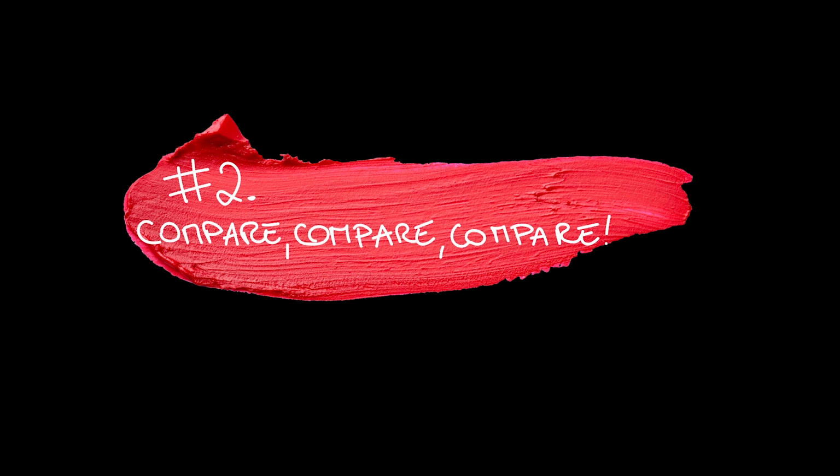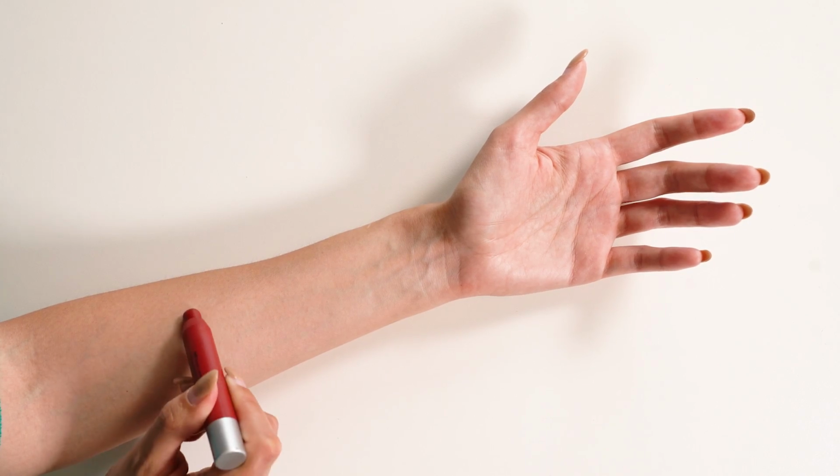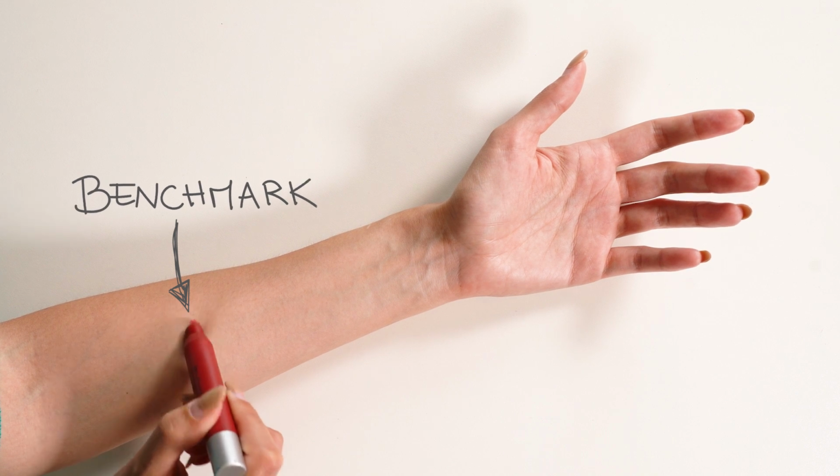And then compare, compare, compare. When you're shopping for lipsticks, start by finding a pure red, a classic red. I apply a bit of this one here first as a benchmark against which I will compare all the others. My benchmark is this one, which you've seen me wearing in many videos. This one is my go-to. Then you can start trying on lipsticks you like. Always make sure to swatch the colors here on the inside of your arm or a place of your body that isn't too tan so that you see the true colors.